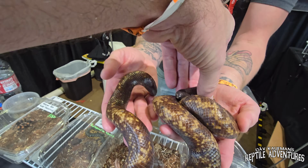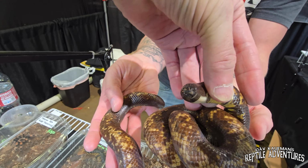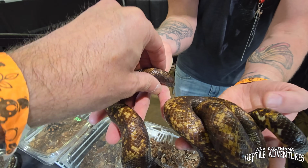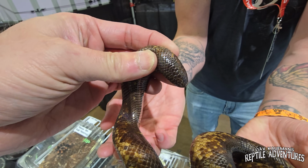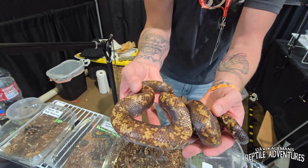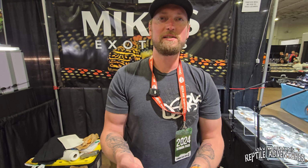Yeah, and then look at his other head here. The only way that you can tell which one is the head and which one is the tail is those tiny little eyeballs he has right there. So where are these guys from? Tell us all about them. So these guys are from West Africa.